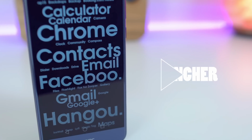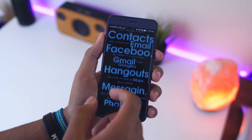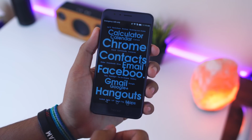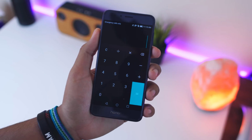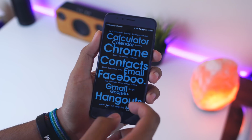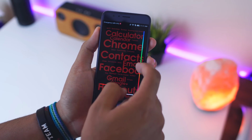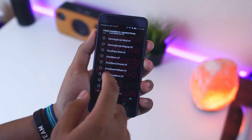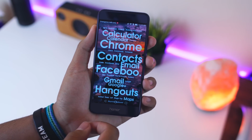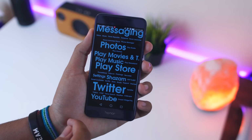Alright, so next we have the AP15 launcher. Concept here is more than simple. No folders, no app drawer, no widgets, no icons. Just all of your applications on one screen displayed in text form. I actually really like the idea here, as the launcher displays your most open apps by making the titles bigger than the rest. There are a nice amount of tweaks here, like the ability to change the font, the color, and the size of the text. You can hide applications if you'd like, and you can in fact change the wallpaper. That's pretty much it. A very basic, straightforward launcher, yet a smart one at the same time, making it one that I highly recommend you guys try out.